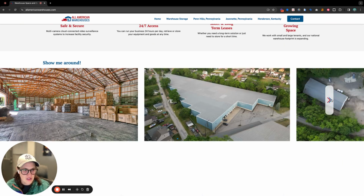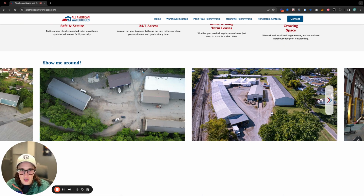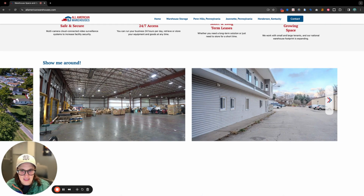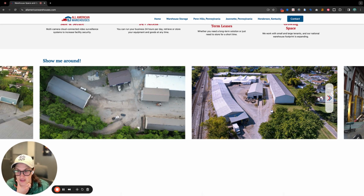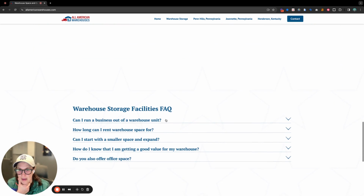I love that the images are here, really cool. Drone images are great, especially for this type of industry. You could really get a sense of what type of space is available. Really love the interior here. I know this is going to sound funny, but it looks like a really great building. So it's nice that you share this information, or the different images that you have here.